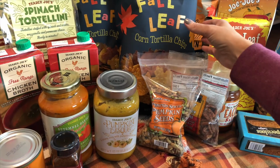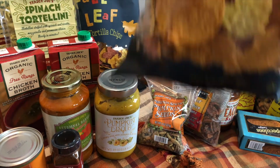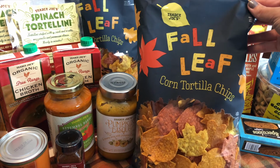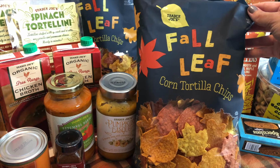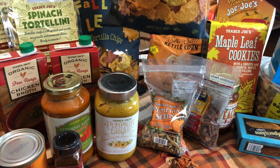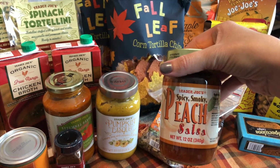All right, this next item was definitely just an impulse buy because it was on the end cap and I couldn't pass it up. It was so fun. These fall leaf corn tortilla chips. They are just tortilla chips that are in fall colors and shaped like leaves. My kids will get such a kick out of this, and so I went ahead and picked up 2 bags of those, as well as some spicy smoky peach salsa.